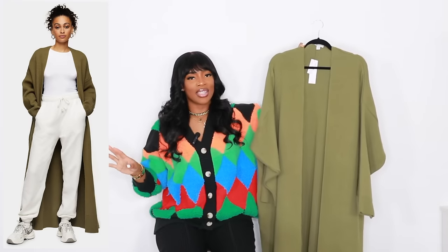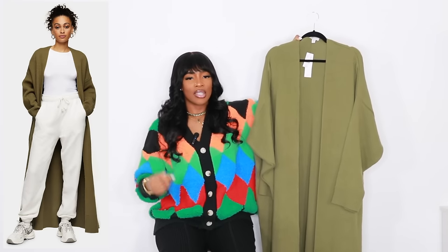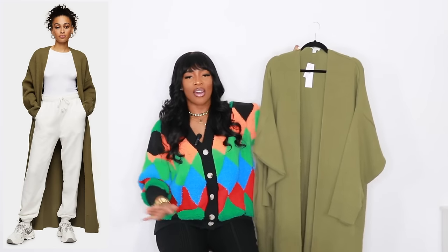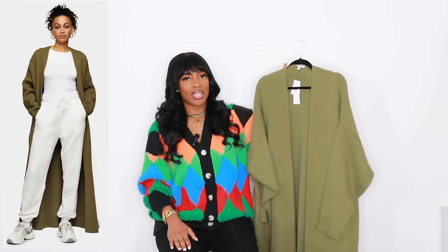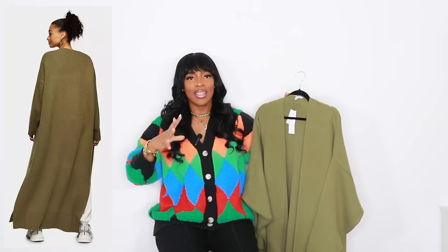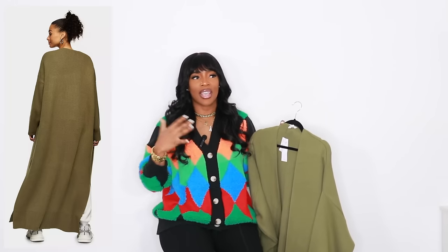Okay, so last but certainly not least, we have this beauty right here. And this is like a sage green color. This is a maxi cardigan, so you're not gonna be able to see the whole thing until I try it on. But this is from ASOS and it is by Topshop. Y'all know I'm obsessed with Topshop. They just be eating. They really do have like some really fire pieces on ASOS. I just can't get enough of it.